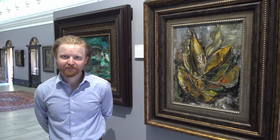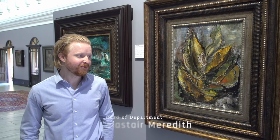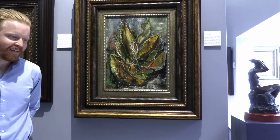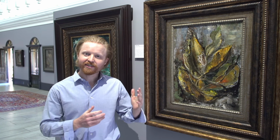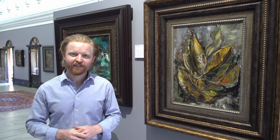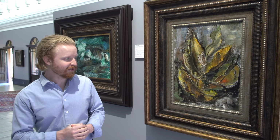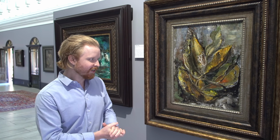My name's Alastair Meredith. The upstairs floor of the gallery includes a huge number of works focusing on gentle South African impressionism and post-impressionism. So think Hugo Naudé, Nita Spilhaus, Gregoire Boonzaier, Gwelo Goodman, Cecil Higgs. The canon really of early 20th century South African painting. There are far too many pictures for me to talk about, even a small minority of them, but I have just selected a few of my personal highlights, starting off with this work on my left.